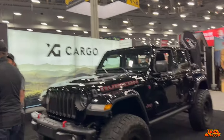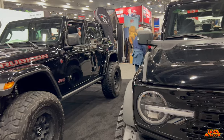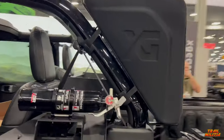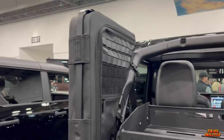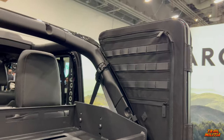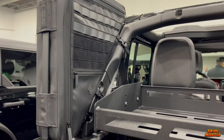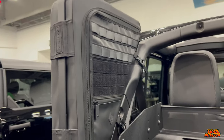We ran into the XG Cargo. Honestly, really cool. It's a well-executed booth. Black Bronco, black JL Rubicon. I just want to show you a couple of things for both my JL fans and the Bronco people. So these bags that they put back here on the pillars are really dope. They have some nice cargo area locations. This is really, really cool. So I've had situations where I carry stuff in the back and it rolls around, little minor stuff like my hats and whatnot. These little panels that are right here are really sick. So they have them for the JL and they also have them for the Bronco.